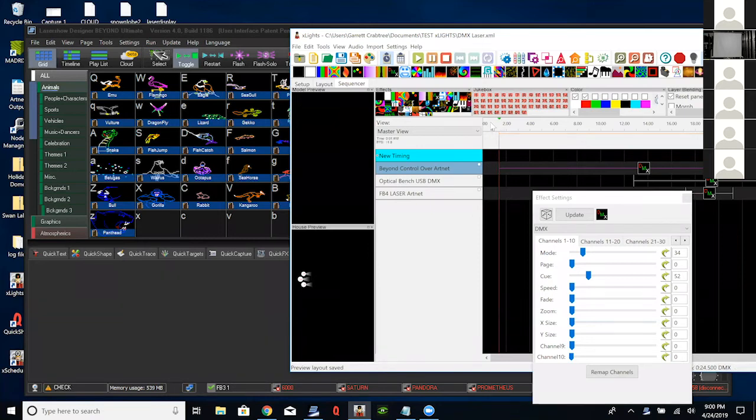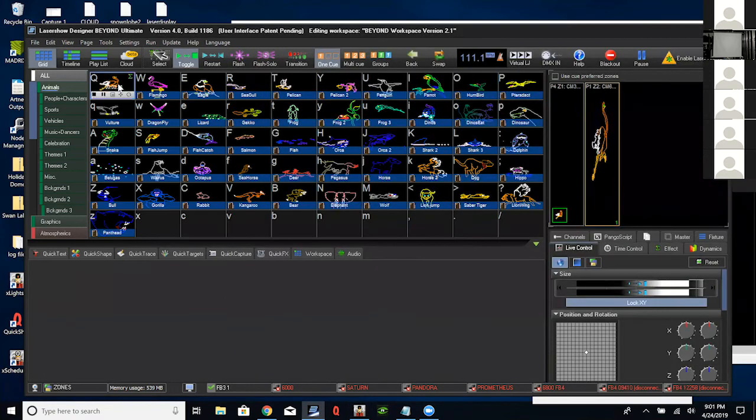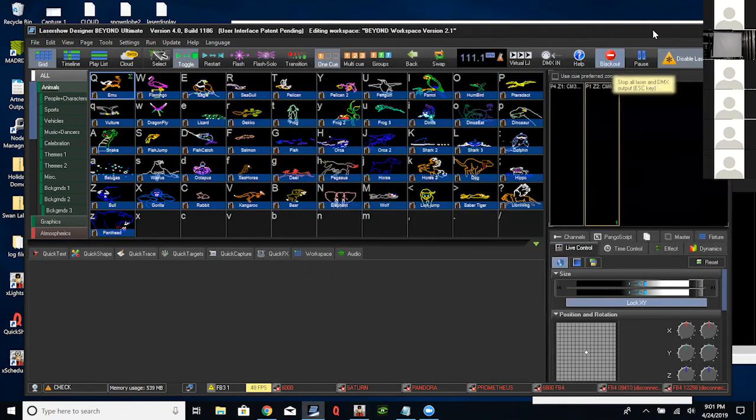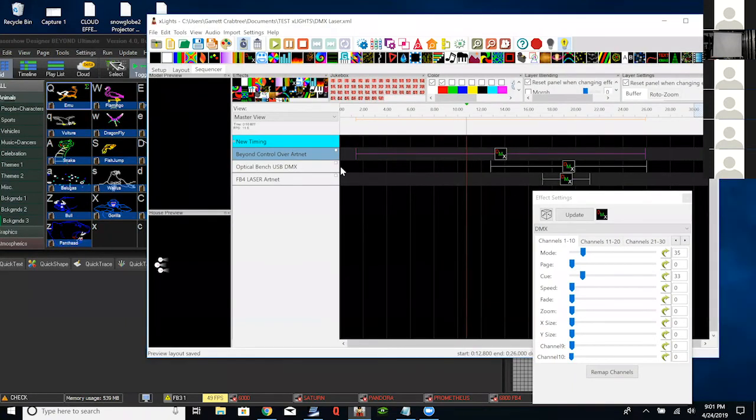So again, when we're controlling Beyond with Artnet, I'm having some problems with the Artnet DMX control. It appears that I need to move the slider for it to work sometimes. I didn't have my output on. So when I play it, it should stop and start. All right. Yeah, very odd. Anyway, let's move on to the FB4 control of the laser over Artnet.